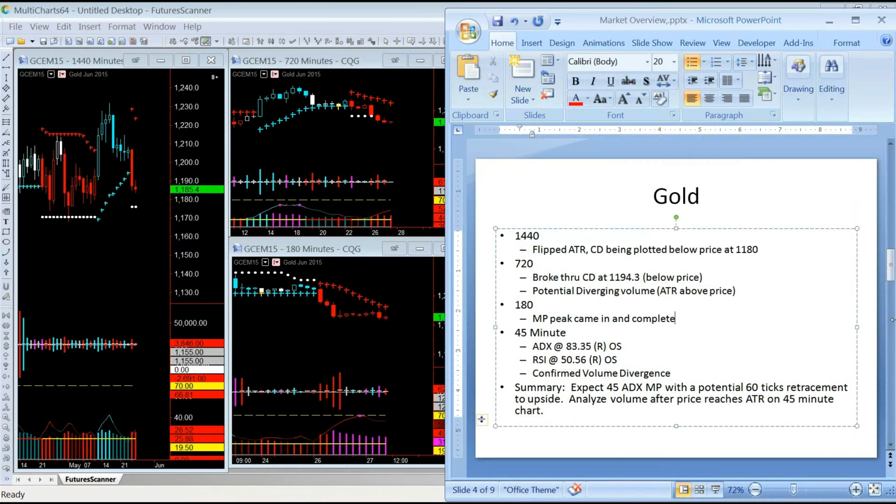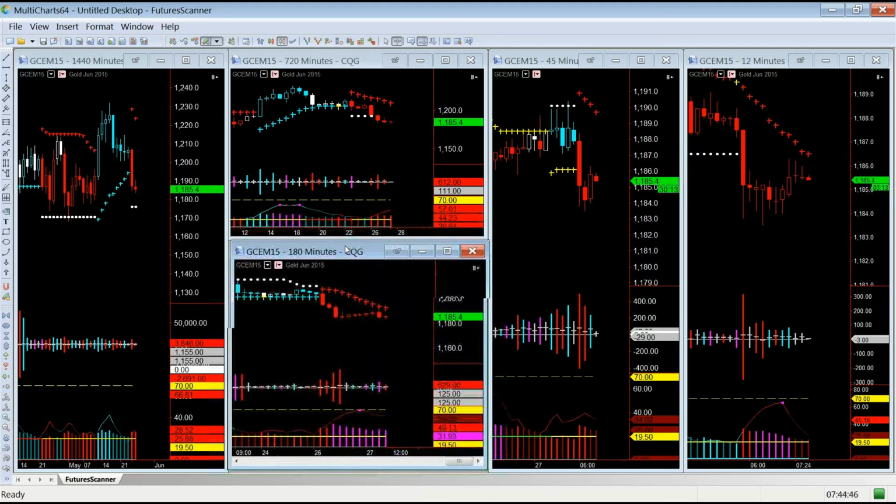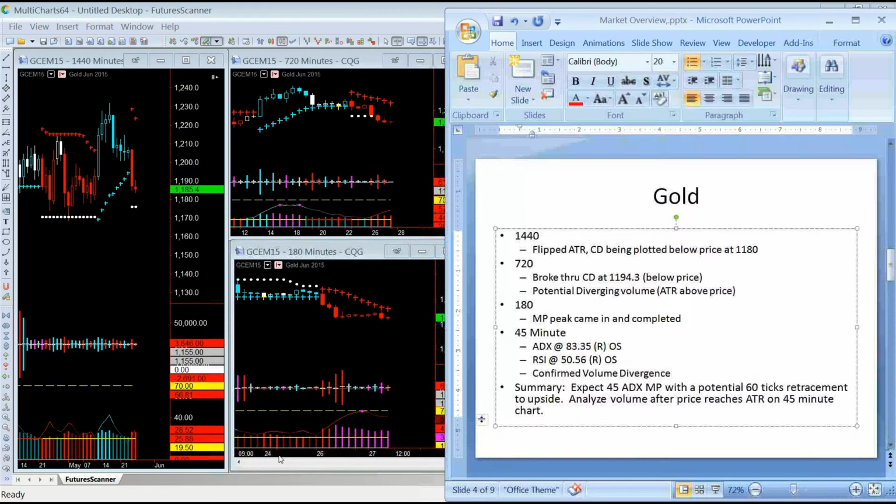Did it go all the way back to the ATR? Okay, no, I think it missed it by a couple of ticks. If you're looking at this, I think the high of that bar is 1190, and the ATR was 1192. Do y'all see that? Yes, no, maybe. But to me, that's 20 ticks. I'm going to say it's completed it, because I'm not going to trade for 20 ticks on a 180. Do y'all understand that?